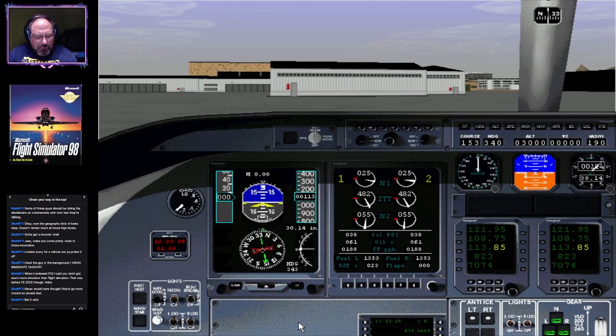Can't remember how to turn off the engine zone. 3-3-6-3. Hold short at the next intersection. Roger. Hold short at the next intersection. Very 3-6-3.